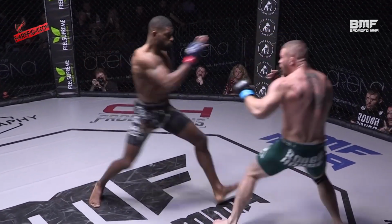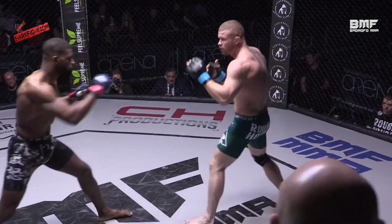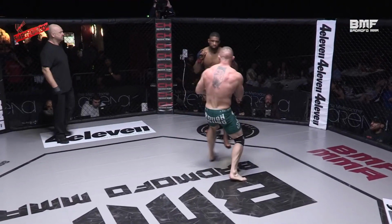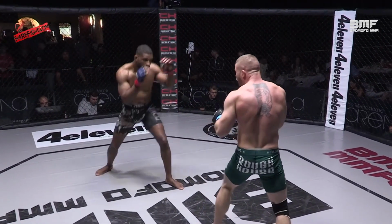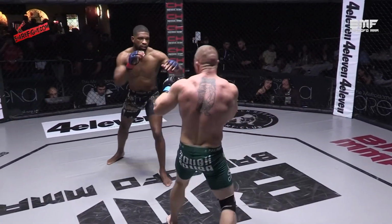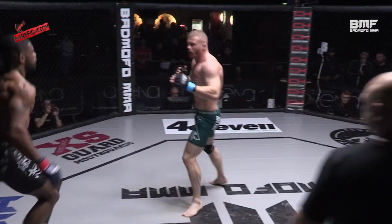Ottley happy to work on the outside at the moment. It looks like he's got a bit of range on the stockier Dakin. Again, chopping the lead leg. It's the Rough House man. Yeah, Ottley has, particularly his hands, are very deceptive. You'll think you're out of range, but you're not. As these guys exchange some punches.